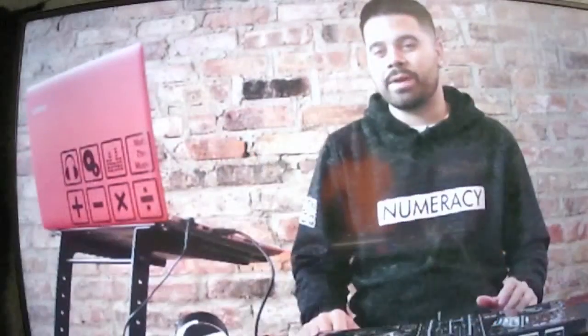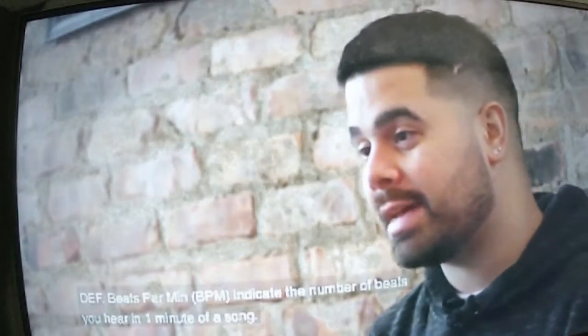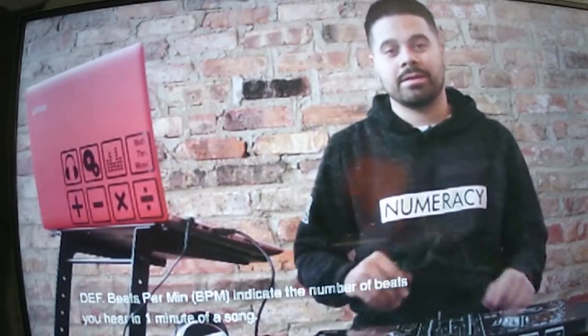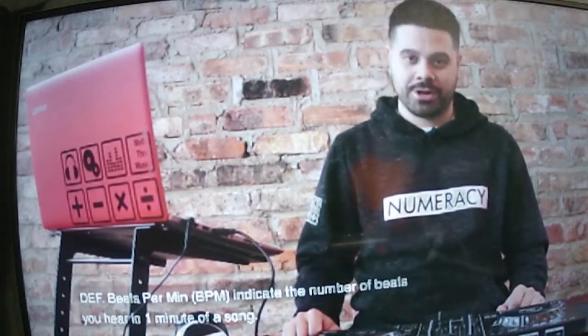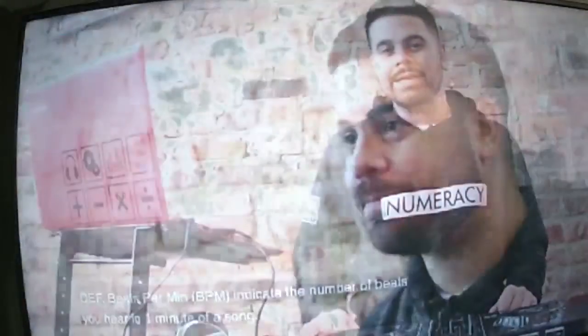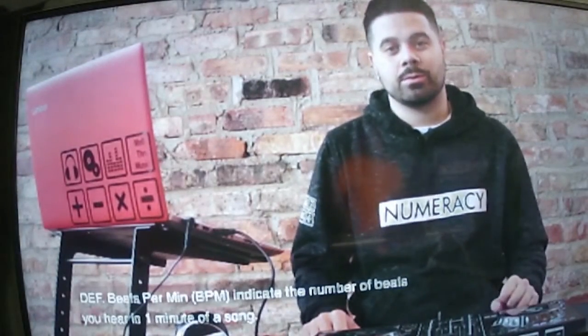Each song has a measurement of speed known as beats per minute, which we refer to as BPM. When you clap your hands, tap your fingers, stomp your feet, or nod your head, you're naturally moving to the BPM of the song.